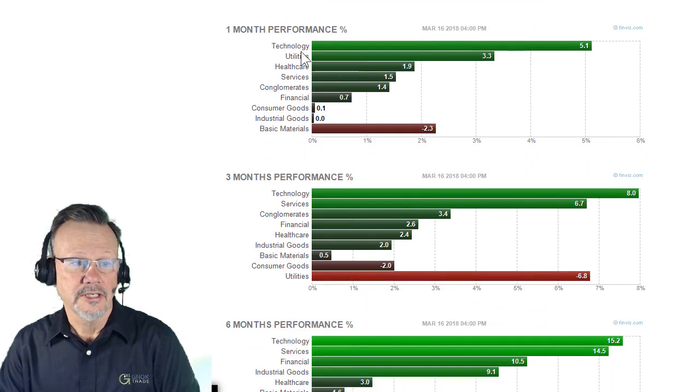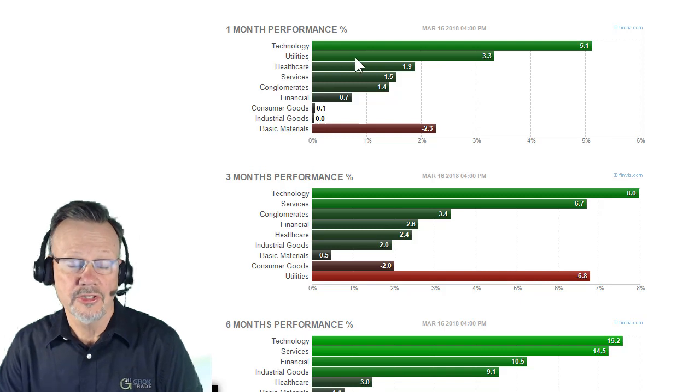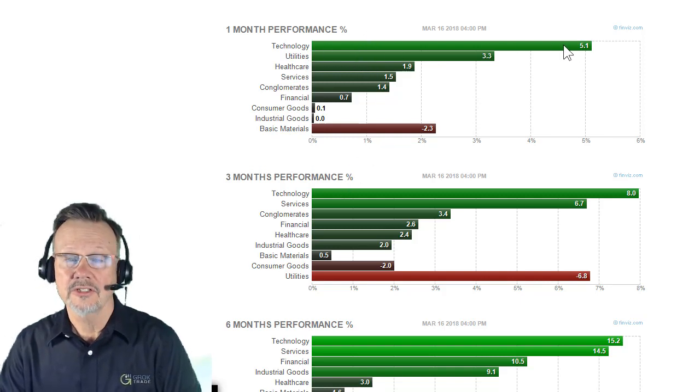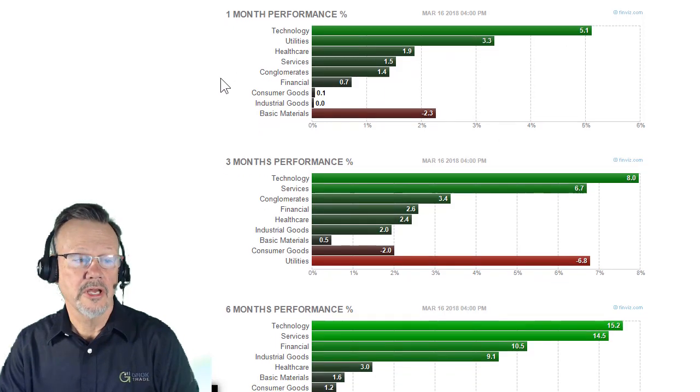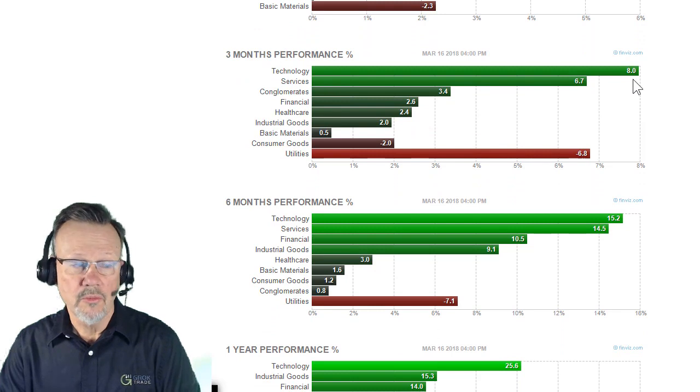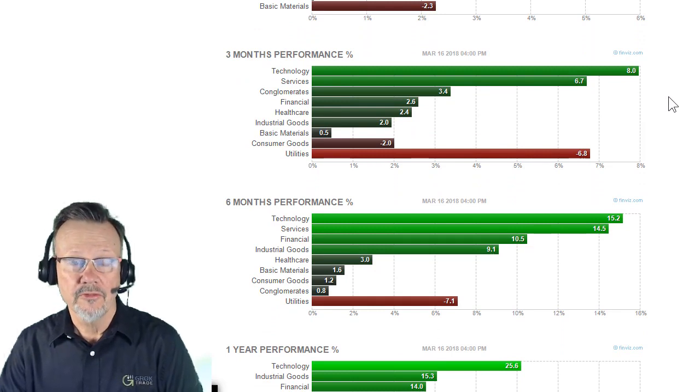But take a look here for the month. Look at that. Technology is up 5% in the last month, compared to the next closest one, utilities at 3.3. So definitely tech stocks are driving it the last month. And look at the last 3-month performance. Tech stocks just boom, boom, boom, driving the way forward. So keep your eye on those tech stocks.